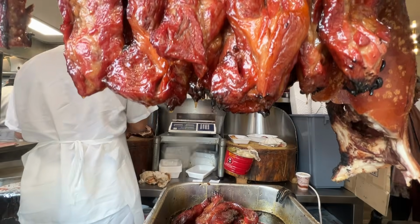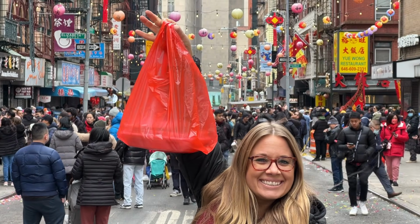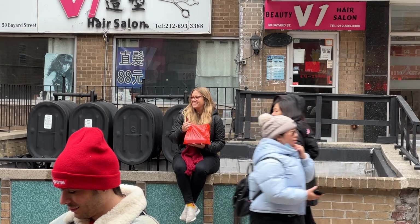Whew, that was intense. But we've secured the goods, and it was $9.75. So heavy. And we got like our 3 favorite types of Chinese barbecue. Alyssa has found the perfect spot to enjoy our barbecue.